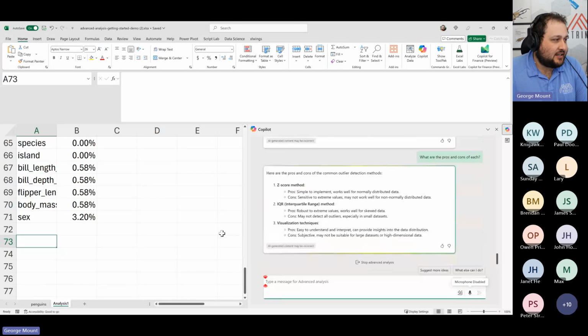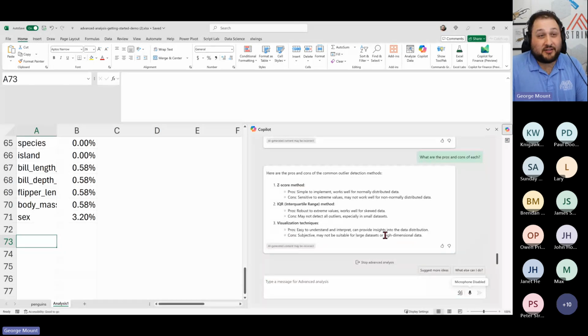Visualizations are easy. Okay, they are subjective, but this is probably the most user-friendly way to do it, just to visualize, because we're probably not interested in building a predictive model after this. We just want to know how clean our data is generally. So use visualization techniques to spot any outliers in this data set. And we're being pretty vague. It might be better to just focus on one column at a time, but we'll see what happens.